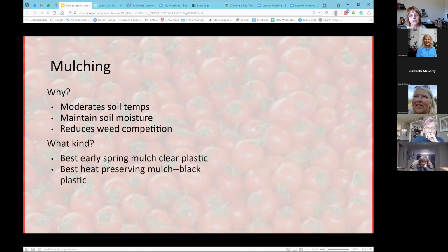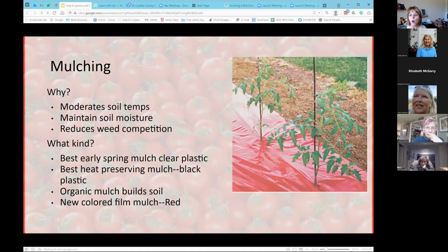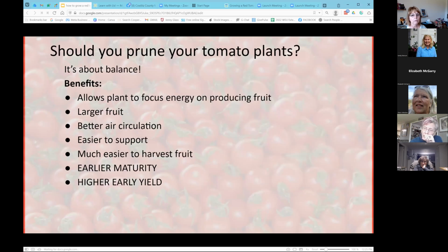And you can use clear mulch or black mulch. However, the new one is red. I told people last year I was going to try to use this and I never got around to it, but I'm going to try it. It looks like clear plastic garbage bags, and you put it around the plant at the bottom, and it's supposed to give you a whole lot more tomato production.